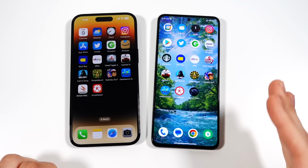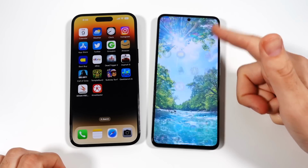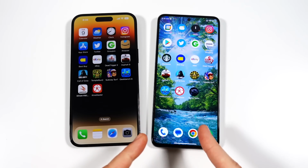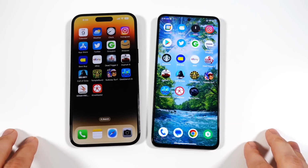It does take a little while to turn on versus the 14 Pro, but once it's turned on, once it's moving, it's pretty similar. It's actually better performing so far to me than something like a Galaxy A54, which is in a similar price range.